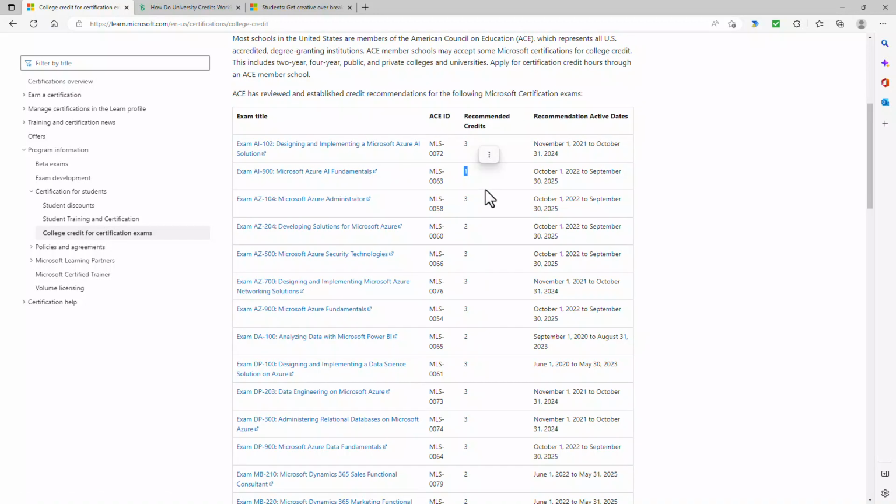So between them, that is what, 7, 8 exams? Those are 21 college credits. But how long will you need to study for each of those? Well, probably not much more than, say, a couple of days for each individual exam.